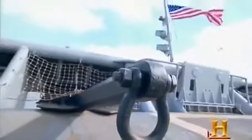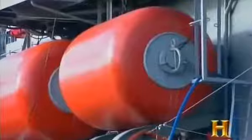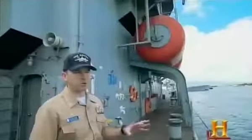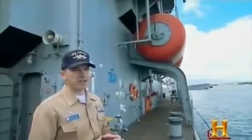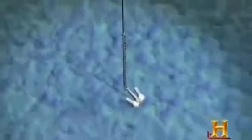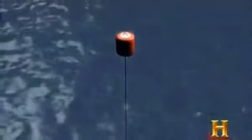The ships are also outfitted with multiple anchors and 4 enormous orange buoys that are used to securely moor the ship over an underwater job site. There are 2 on each side. Those are called spring buoys, and we use those at the end of a beach gear leg, which is an anchor, length of chain, and then wires that would come up and attach to the buoy.